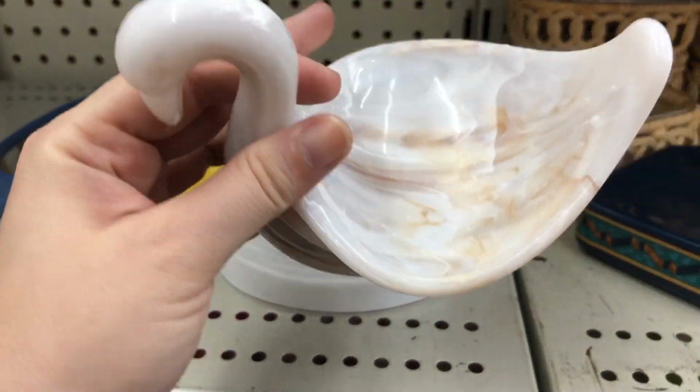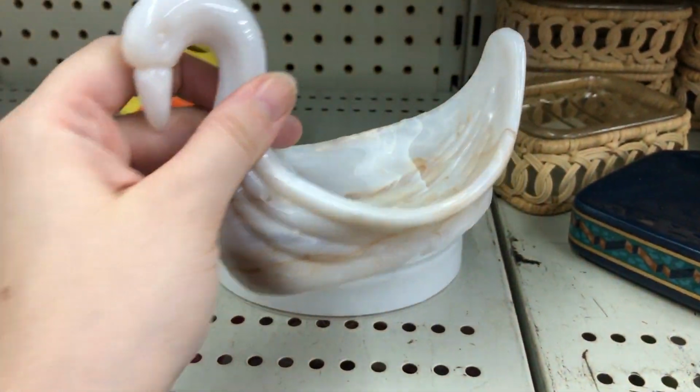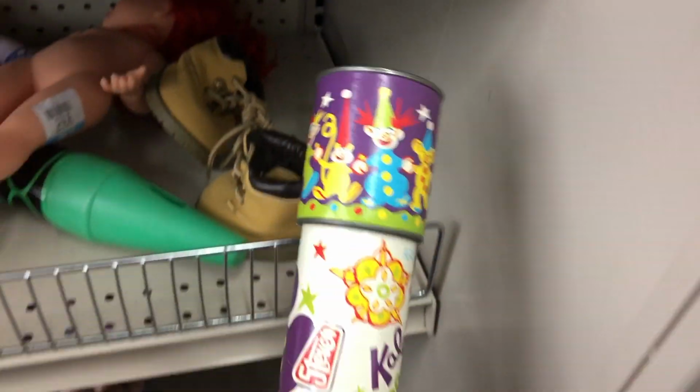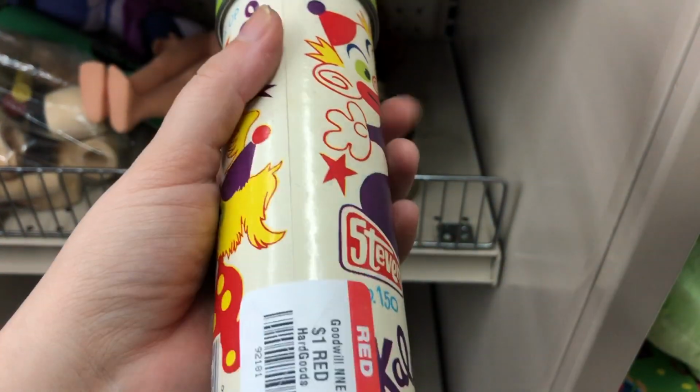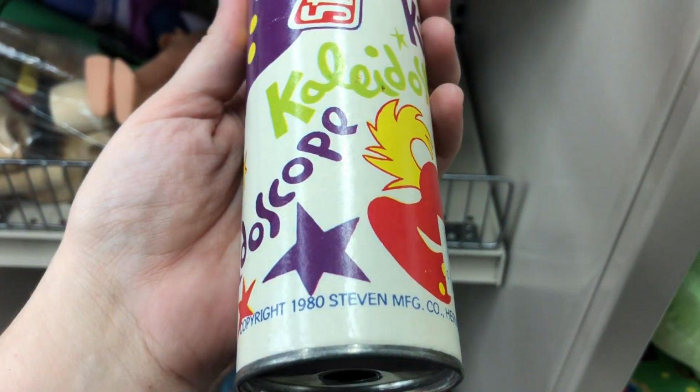It seems like lately I've been finding swan items everywhere. I met up with my husband and kids in the toy aisle, and right off the bat I spied this vintage 1980s kaleidoscope. I was trying to show you guys what it looked like into the camera, but I couldn't really work it with one hand. I'll try to do that again later.